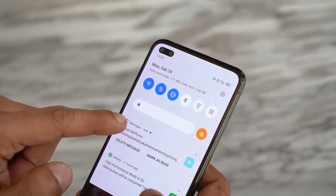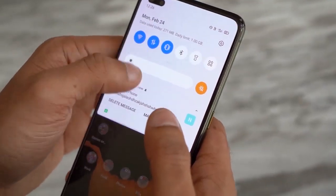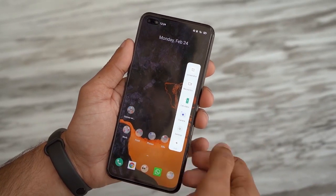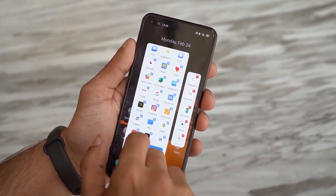In fact, so far, the only thing that I don't like is that I can't expand notifications from the notification tray, which is useful when you quickly want to know the OTP of some messaging app. Otherwise, the software experience on the phone didn't give me any hassles, and if you'd like to know more about the skin in depth, make sure to head over to our full review of the Realme UI.